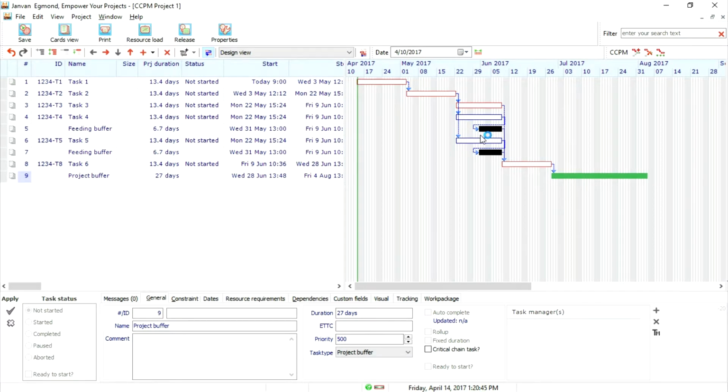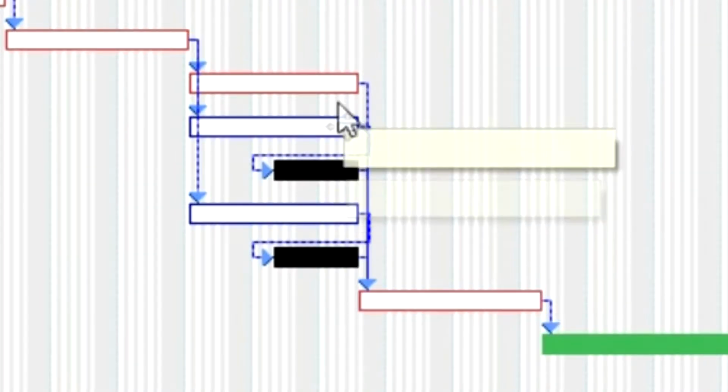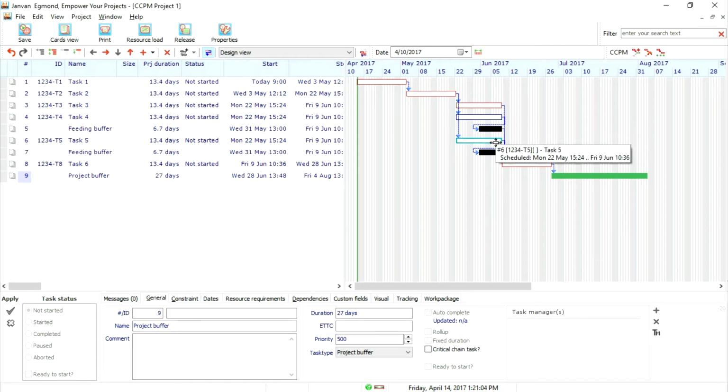Because there are 3 legs in this project just before task 6, there are 2 feeding buffers inserted in the legs that are not part of the critical chain. However, in this case they're gone already, because these tasks have the same duration. There is simply no room for the buffer. And that's the reason they are black. Not such a good example to demonstrate the feeding buffers, but let's go on and focus on the project buffer at the end.